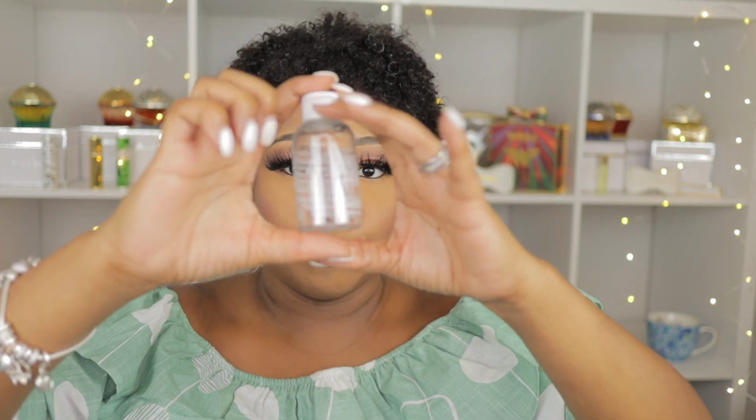Another product I recently purchased was Cinema Secrets. So this is like a little brush cleanser, and I purchased this size, which is a travel set, because I wanted to try it out. But when I tried it out, you guys, I had so many brushes that needed washing. I used the entire thing in one time washing all my brushes.